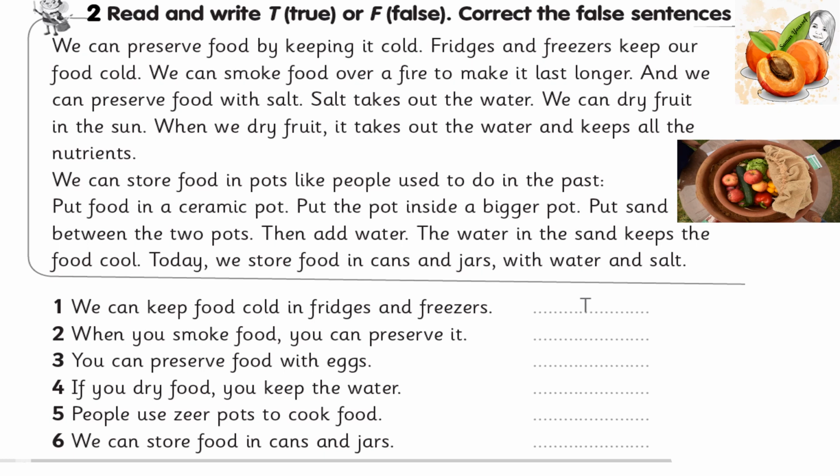We can store food in pots like people used to do in the past. Put food in a ceramic pot. Put the pot inside a bigger pot. Put sand between the two pots. Then add water. The water in the sand keeps the food cool. Today, we store food in cans and jars, with water and salt.